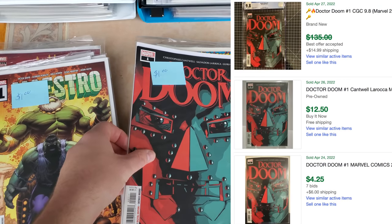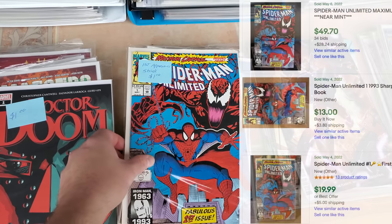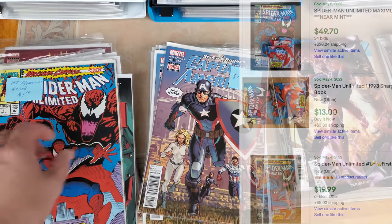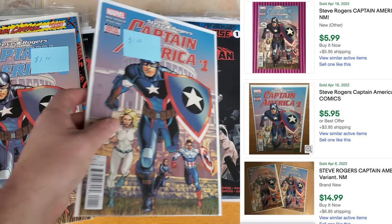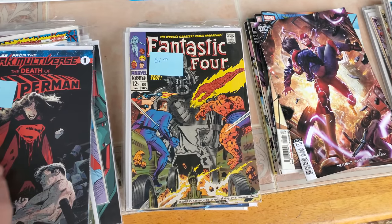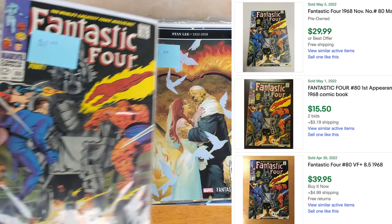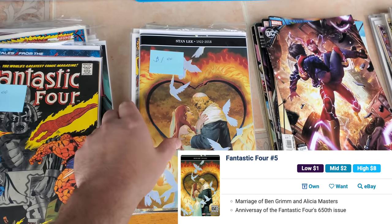Check out the Spider-Man Unlimited. That's like a $20 book. Sometimes higher, depending on when that book gets hot. We got a second and a first print of Steve Rogers' Captain America 1. All kinds of stuff in here. Look at this. A random, not a key, but Fantastic Four 80. It's a Silver Age book. $1? That's crazy. The Marriage of Ben Grimm. Very nice. Couldn't find recent sales data, but it's about an $8 book.